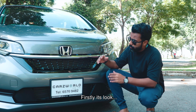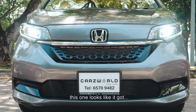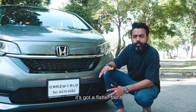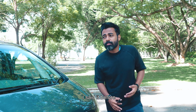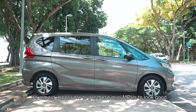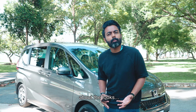Firstly, its looks. Compared to the older Freeds and the pre-facelift one, this one looks like it got punched in the face, you know? It's got a flatter front. But I've said it before and I'll say it again. It's almost impossible to get these mini MPVs to look good. And if you're getting a Freed, there's a high chance you don't really care that much about the looks.